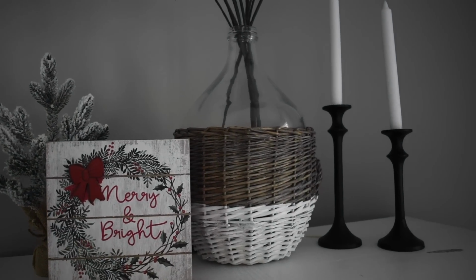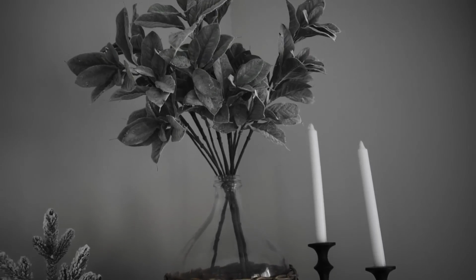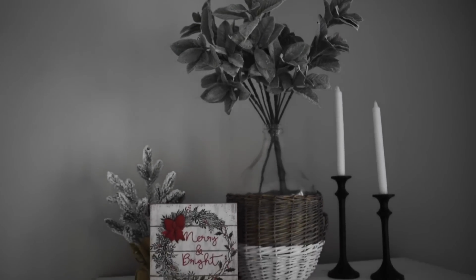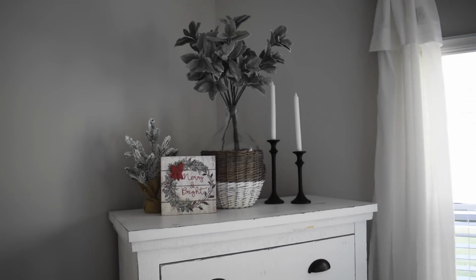Again, kept it pretty simple. On top of the chest of drawers, we just have this Merry and Bright sign with a little Christmas tree, and this vase and lamb's ear is usually here, and then I just have those candlesticks over on the other side, and I just think that's nice and simple.